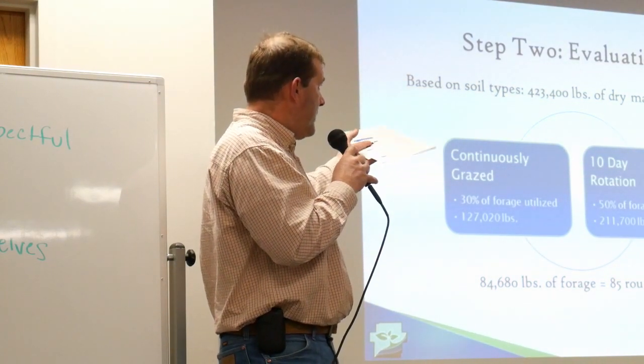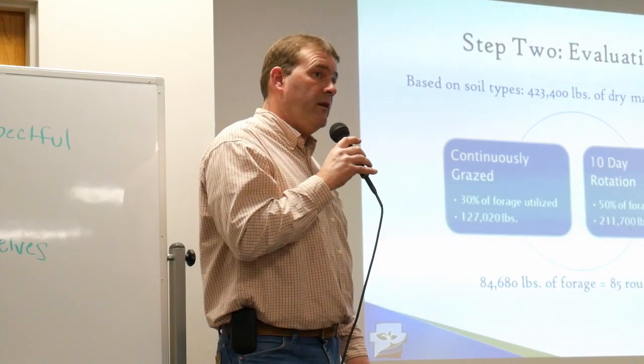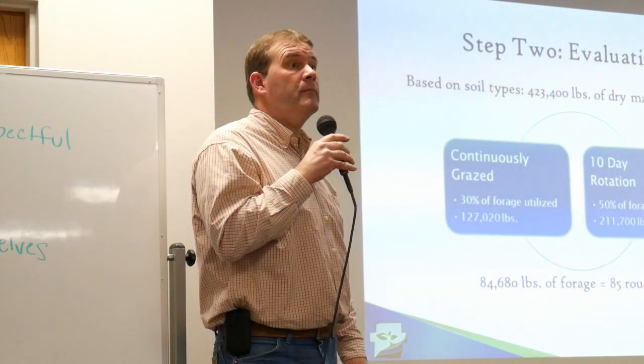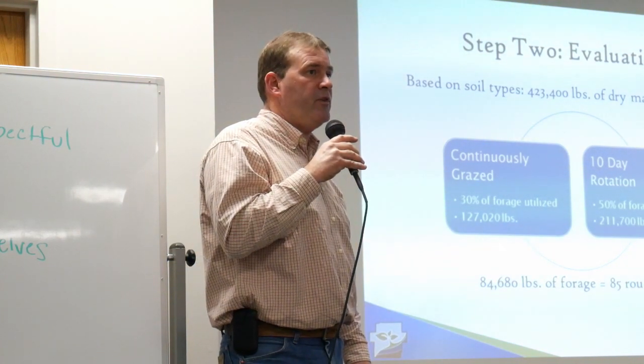So of that 423,000 pounds, you're only going to harvest 127,000 pounds of forage with continuous grazing. If we just switch to a 10-day rotation, the very basics, we're going to increase from 30% to 50% right from the start. So that goes to 211,700 pounds of forage harvested with a 10-day rotation. Does that 10-day rotation mean there's 10 paddocks in that 50? No. That means they're going to be on that paddock for 10 days.